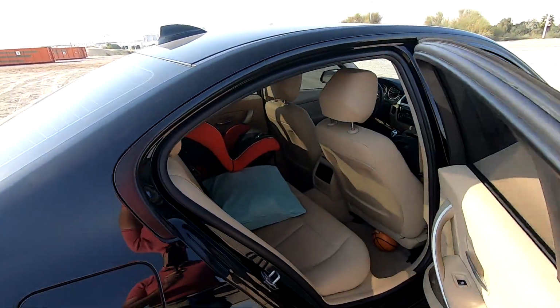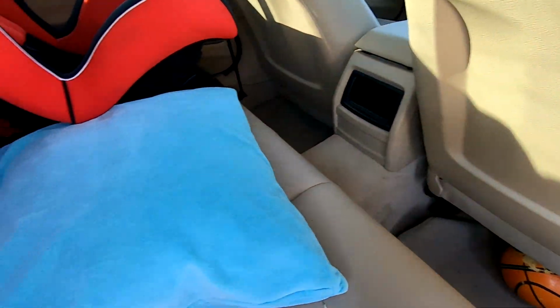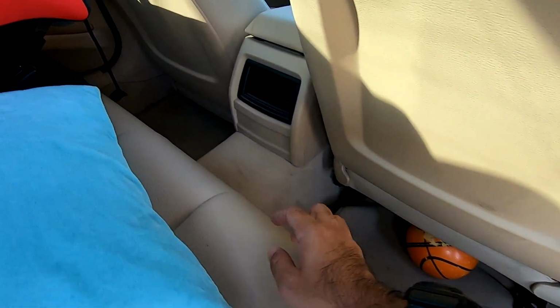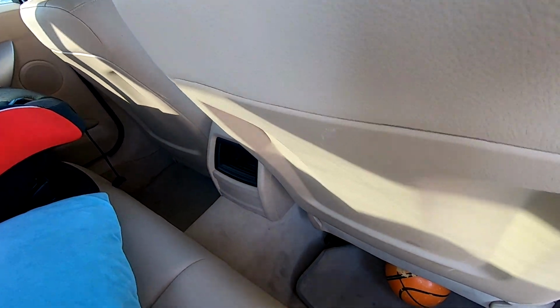Let me go there. Here now we have more toys and stuff. That's how you know that you have a baby in your house, because there are toys scattered in here. There's also one more small bugger there. There's more storage in here, but there are no air conditioning vents on this thing.